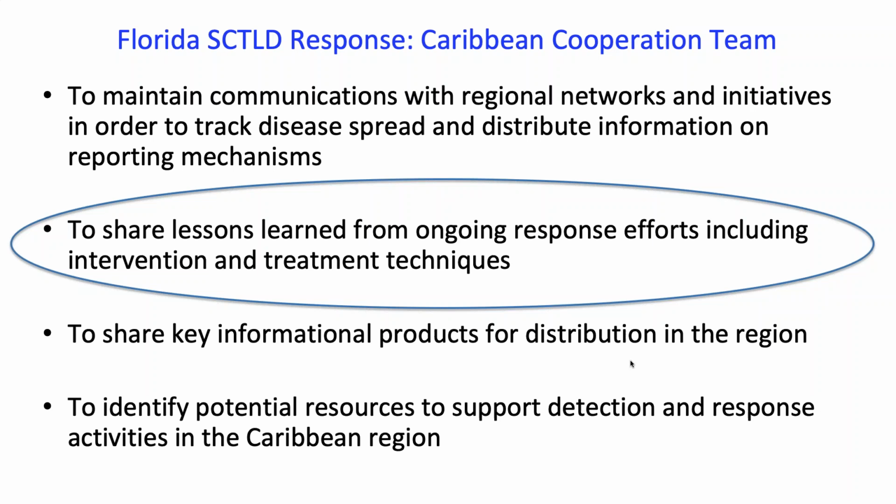So today we will hear from four experts who have been working to develop and apply various intervention techniques to treat stony coral tissue loss disease. You will hear about successes and failures of various tried techniques, learn about new treatment options in development that hold promise, and have the opportunity to pose questions to our expert panelists both during the webinar and after.